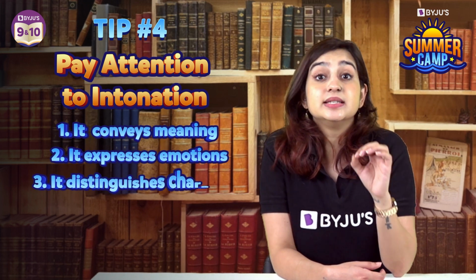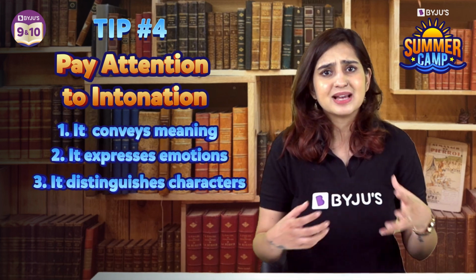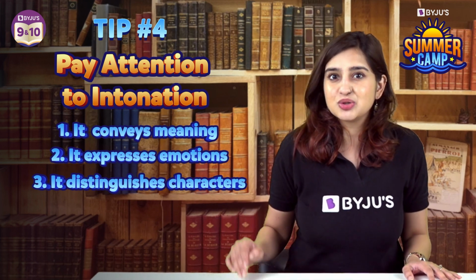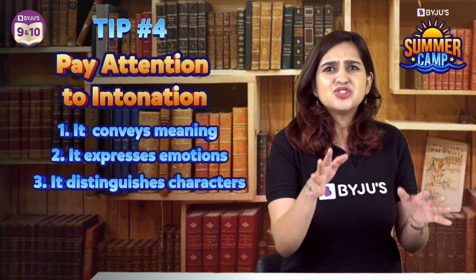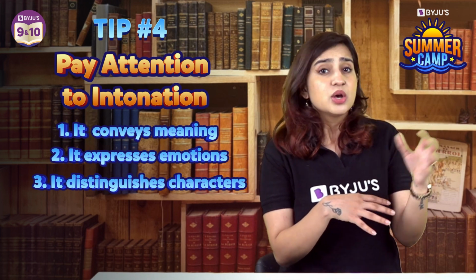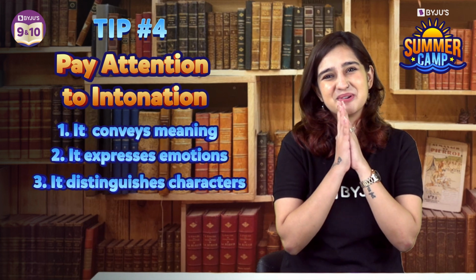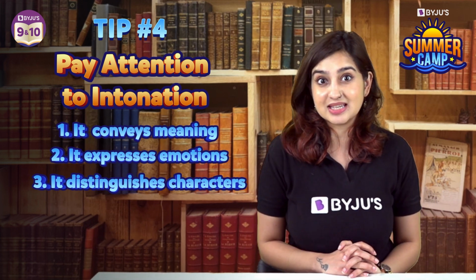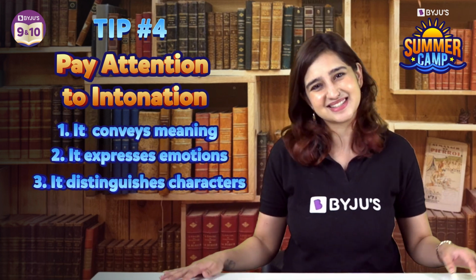3. It distinguishes characters. When reading dialogue or passages with multiple characters, students can use intonation to differentiate between different speakers. By giving each character a distinct voice with specific pitch patterns, students can make the conversation more engaging and help listeners follow the dialogue easily. This specifically comes in handy while reciting plays.